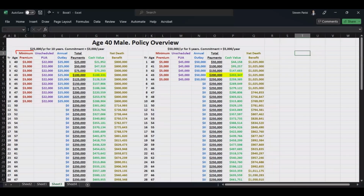So minimum, there's the base premium, the term rider cost, that's the amount we set up to be the billed amount, $3,000 per year. We did illustrate $22,000 in unscheduled PUAs. So the net after-tax outlay on that illustration was $25K per year. Total payments, keeps track of everything you've paid in, cash value, and net death benefit. All right, fantastic. Same thing to the right. What I'm committed to, $50K per year total.